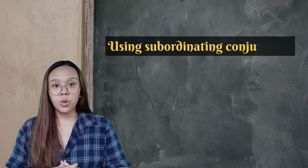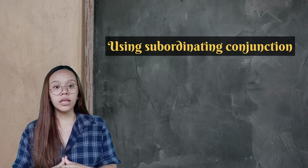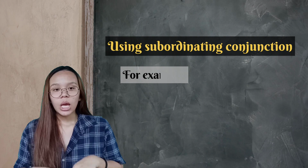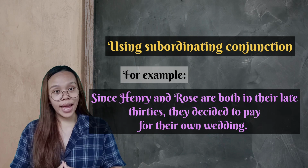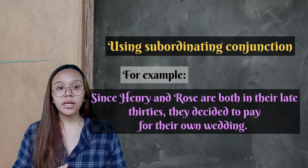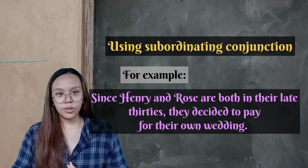One last way to correct the sentence is by using a subordinating conjunction, right? We can add since right there at the beginning of the sentence. Since Henry and Rose are both in their late 30s, comma, because now this is a clause, right? It's a dependent clause. Now, since Henry and Rose are both in their late 30s, comma, they decided to pay for their own wedding. Okay, so we have presented several ways that you can correct run-on sentences.